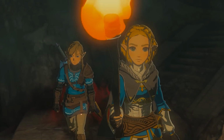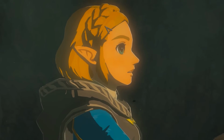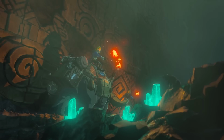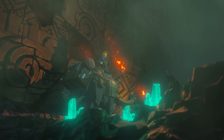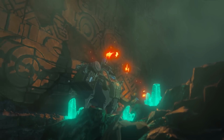So, given what we know from the game's story now, let's attempt to piece together the original sequence of events. Link and Zelda find a large entrance belonging to the Sona civilization deep underground. Illuminated by torches, Link escorts Zelda riding atop a Dondon as they head deeper into the caverns, finding ancient ruins of the mysterious Sona civilization.